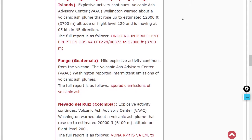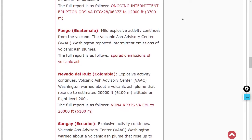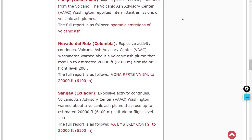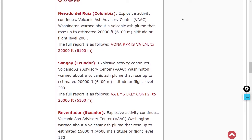Hunga Tonga Hunga Ha'apai, located on the Isle of Tonga. Fuego in Guatemala, mild explosive activity there. No indication of the volcanic ash size. Nevado del Ruiz exploding, flight level 200. It's a 20,000-foot ash plume. Nevado del Ruiz located in Colombia.